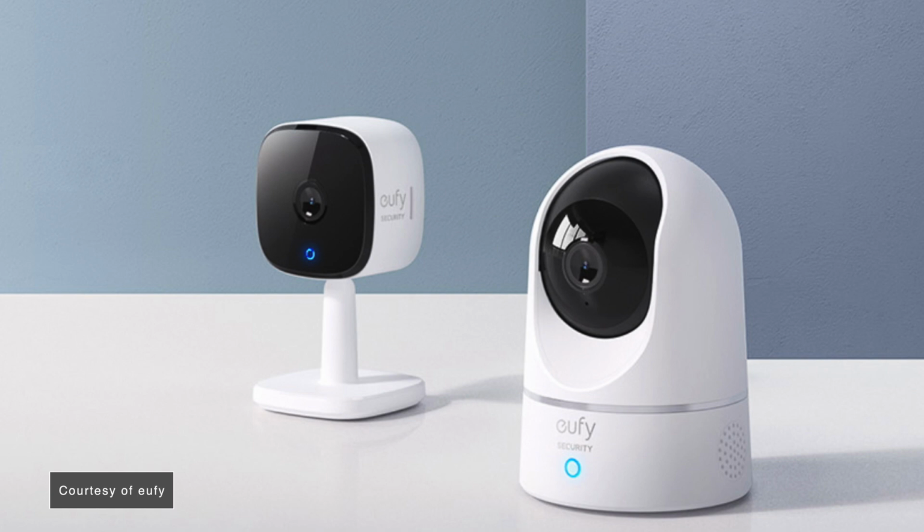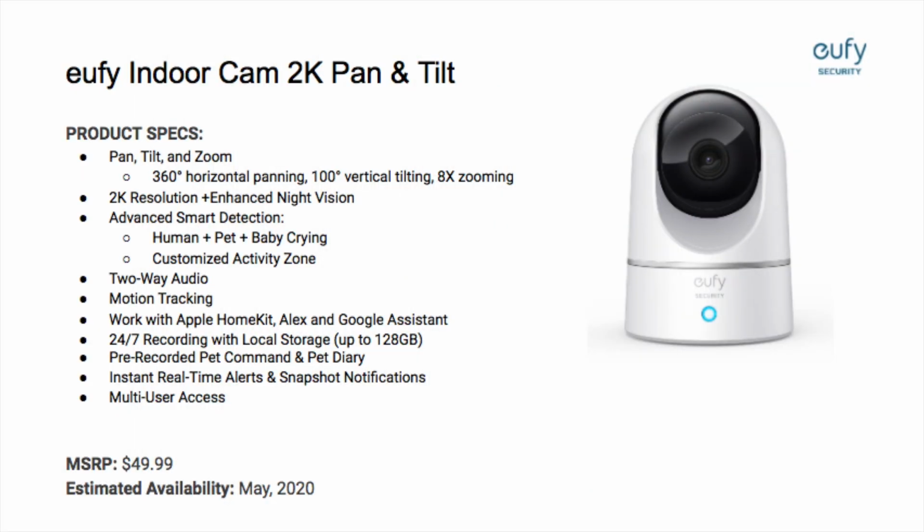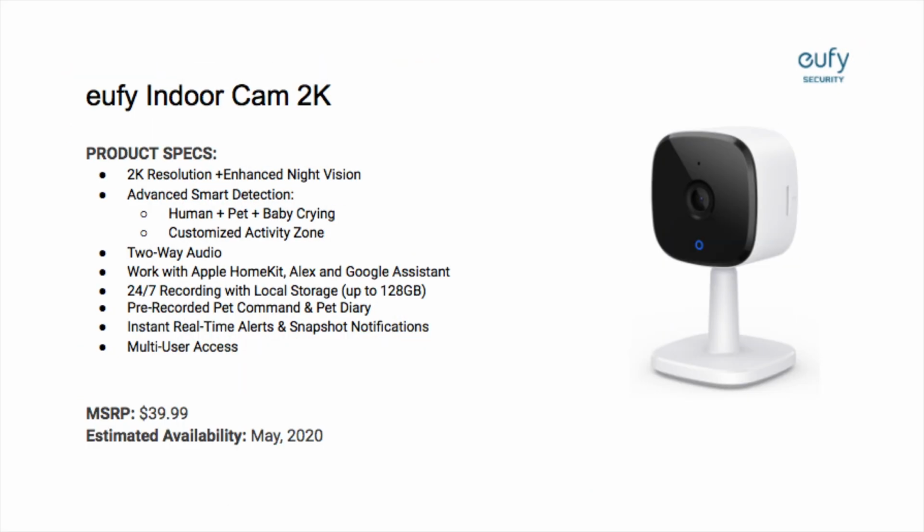Now finally, the biggest news in HomeKit this week is the launch of the eufy indoor cameras. They're available pre-order with delivery towards the end of May. The cameras come in two different versions. They come in a pan and tilt version and they also come in a non-tilt version.